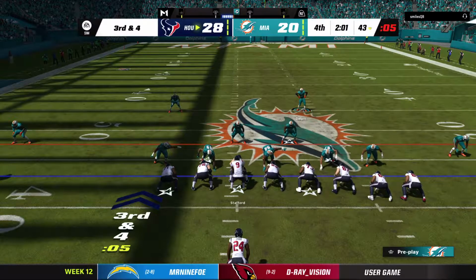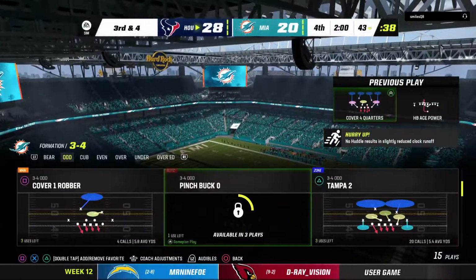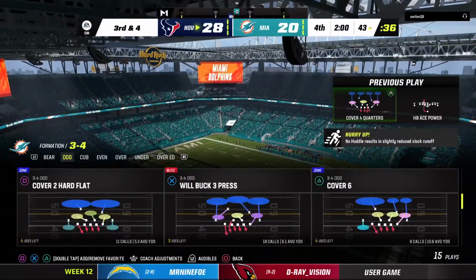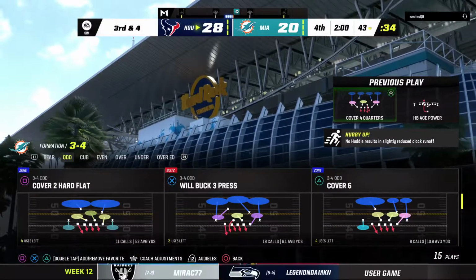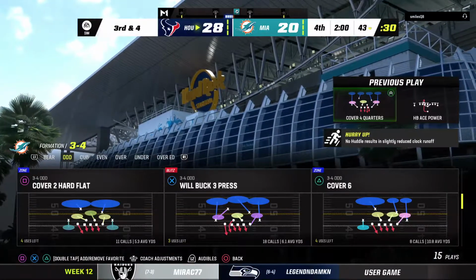Here we go. Fourth quarter, down to the final 2 minutes, and we've got a one-score game. So it's Texans football as we welcome you back. They're facing a critical 3rd down now as they try to hold on to this lead.